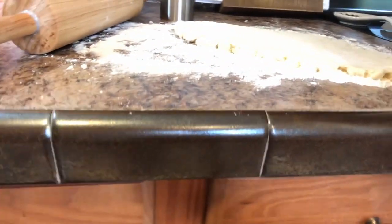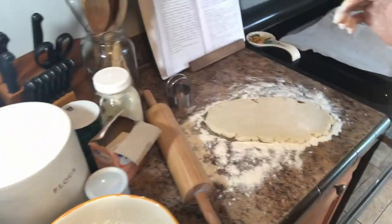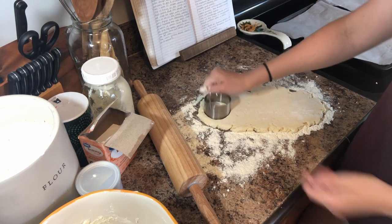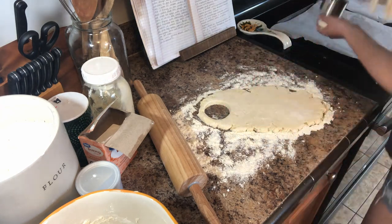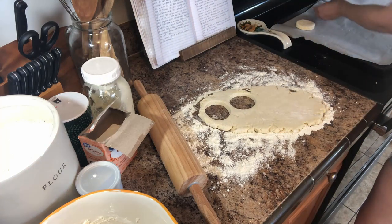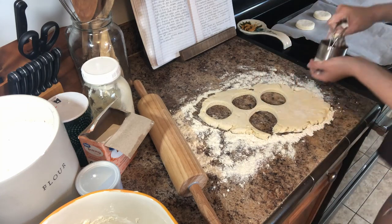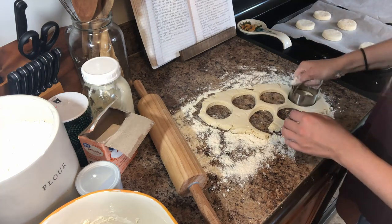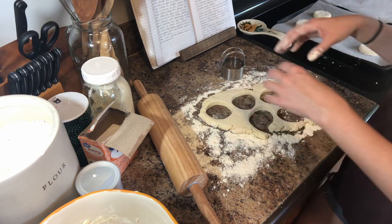I like it to be about that thick, if you can see. And then we're just gonna cut out as many circles as we can with that. And we'll place those on our parchment paper over here. So I'm gonna form this into a ball again and then cut some more circles.